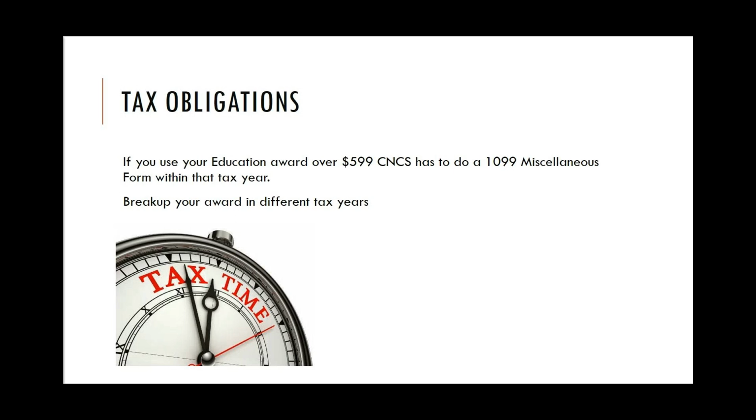Okay. So tax implications exist only for the year that you use your education award. For example, let's say you use your award in 2020, and you use $200 of it. The amount used, which is $200, is going to show up in your 2020 taxes as taxable income. Anything that is over $599, CNCS will file to you as a 1099 miscellaneous form within the given tax year. So getting close to tax season, you will receive a 1099 miscellaneous if you use more than $599 of your education award.